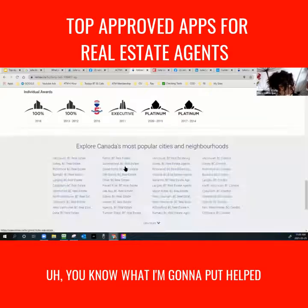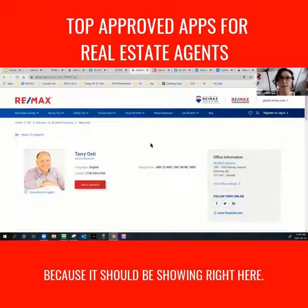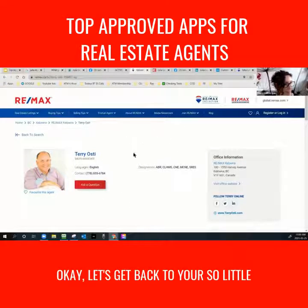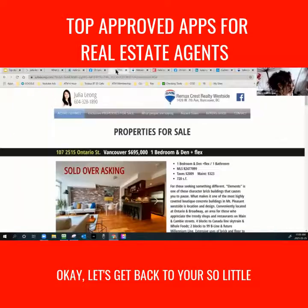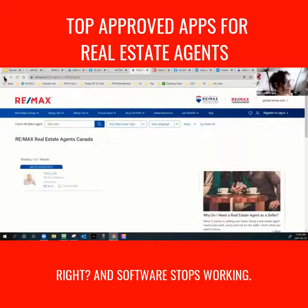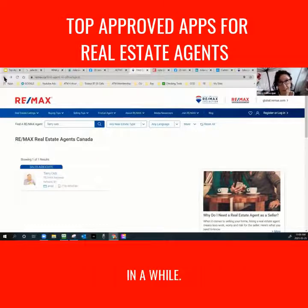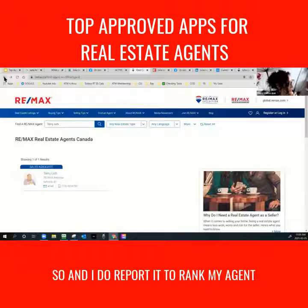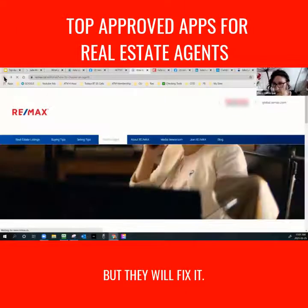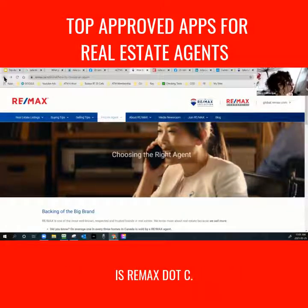Uh-oh. You know what? I'm going to put a help desk ticket into Rank My Agent saying, where is it? Because it should be showing right here. Okay, so something is wrong with that. So little things like that, right? And software stops working. I've noticed this every once in a while, and I do report it to Rank My Agent, and they'll talk to Remax. It's usually, I think, Remax's side, but they will fix it. Let's go back to Julia.